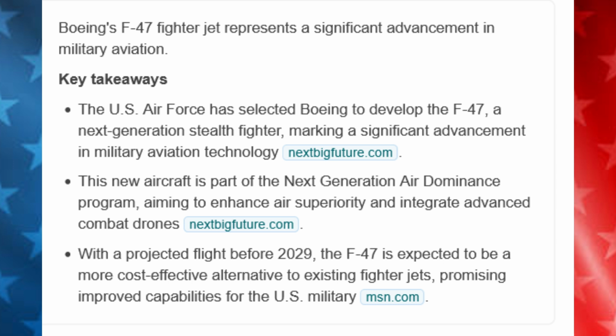Number one, as I mentioned, Boeing selected to develop the F-47, a next-generation stealth fighter, making a significant advancement in military aviation technology. Second, I mentioned this as well. I alluded to it. The new aircraft is part of the Next Generation Air Dominance Program, aiming to enhance air superiority and integrate advanced combat drones. The future is here now. Big stuff. Incredible advancements. And lastly, with a projected flight time before 2029, the F-47 is expected to be a more cost-effective alternative to existing fighter jets, promising improved capabilities for the U.S. military. So pretty amazing what's being developed here. And it's good to see our U.S. tax dollars going to a project like this.